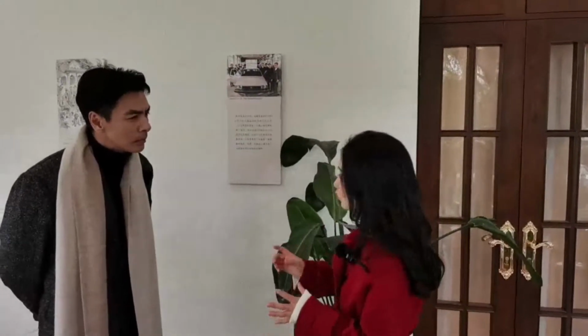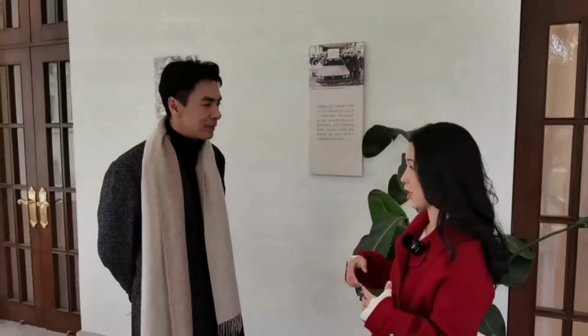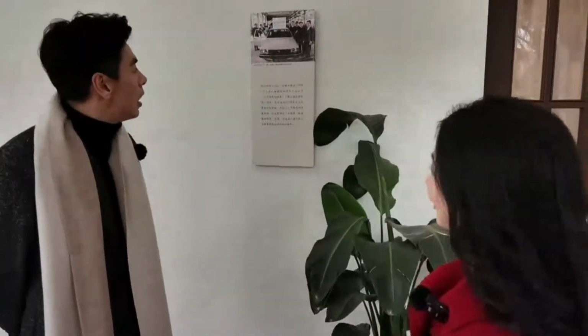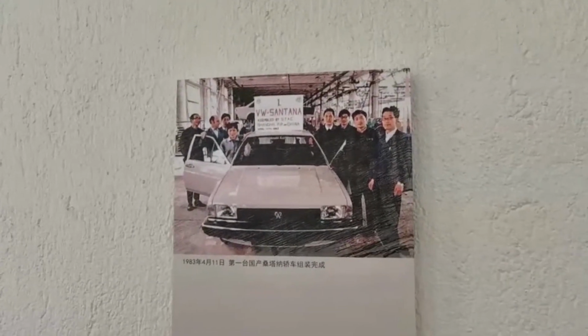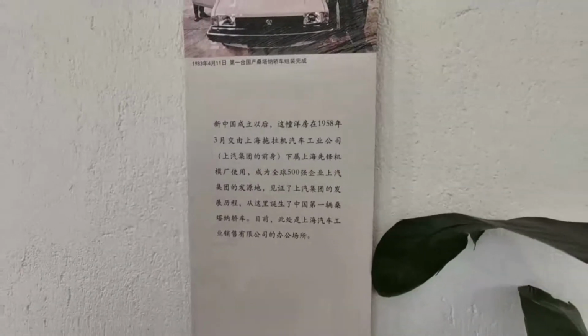Do you know the Santana? Oh, everyone knows Santana. Yeah, the Santana was born in Shanghai in 1983. And you don't see many Santanas anymore on the streets. No. But it used to be everywhere. Sure. You see, it's the first Santana locally built out of the assembly line. Yeah, it's manufactured in China. Wow. I didn't know that.